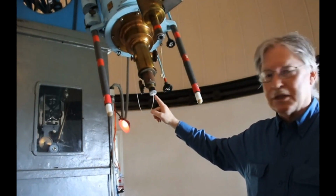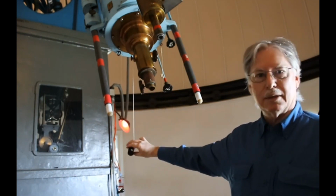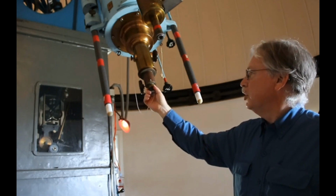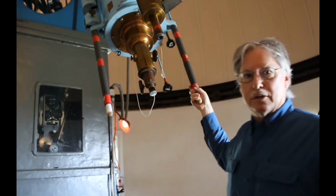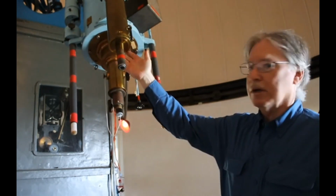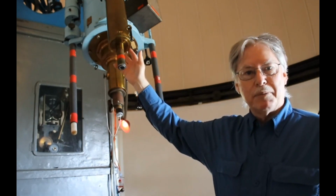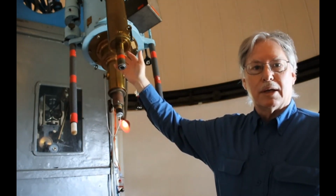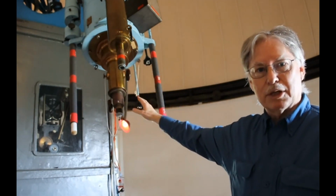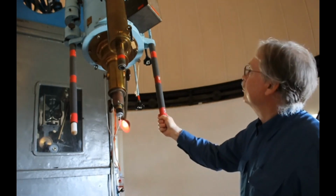Here you can see the eyepiece. We would put an eyepiece in the telescope right here. Right now it just has a plug in there that helps keep the spiders out of the telescope when the telescope isn't being used. And the small telescope above that you can see right up here is the Finder telescope. So that's a 3.5-inch Clark refractor, just a small version of the bigger telescope, our 15.5-inch refractor.